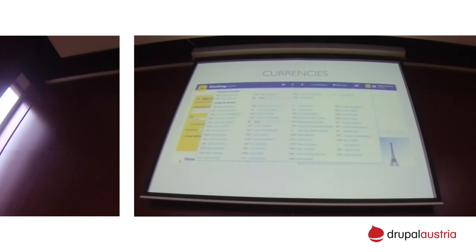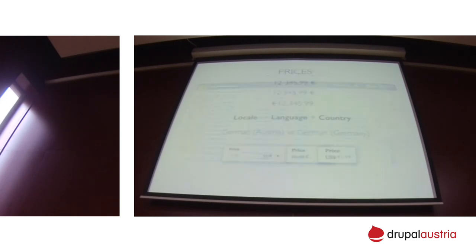So booking.com has a bunch of currencies and it will show the translated names and symbols based on your current language. This is really a pain in the behind to build in D7 because you need to translate all of this manually. But now it's all done for you. And then we use currencies in prices, of course.